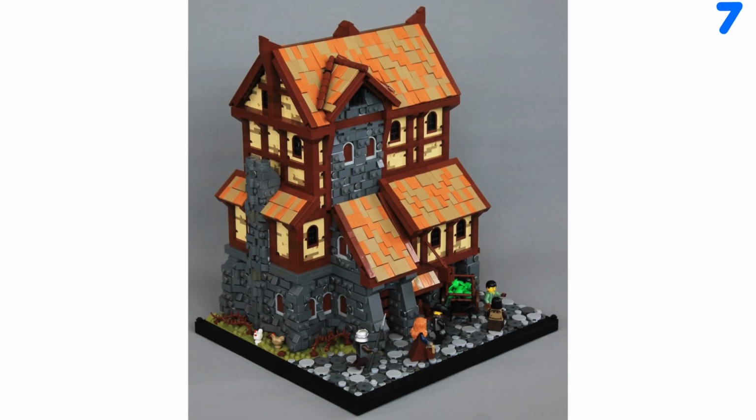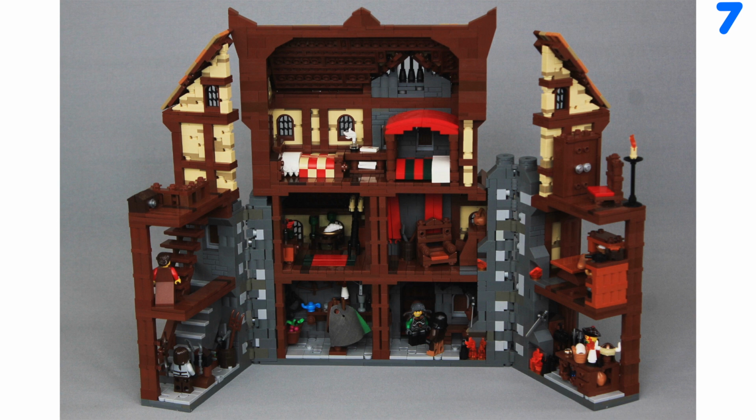Moving into number 7, we have the old-fashioned building. I like how the roof is mixed between orange and beige. There's a few pieces that aren't pushed down properly, which gives this a really cool effect. The walls look cool too. I like how some pieces are flat and the others aren't. The path looks cool, and I like how there are two different sizes of the circles. This opens up as well. The inside is wooden and has a couple of bedrooms and some other things, and I never knew that the lamp piece came in blue.